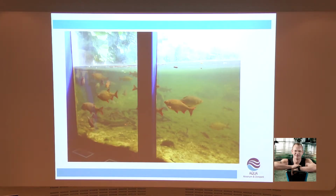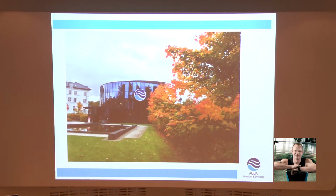As you can see here, big nice fish. No, not any sharks, but we also do have nice big fish. It's still like what it was 20 years ago. You can see the exterior, the plants are a little bigger, and we have more people working there now than we had 20 years ago.